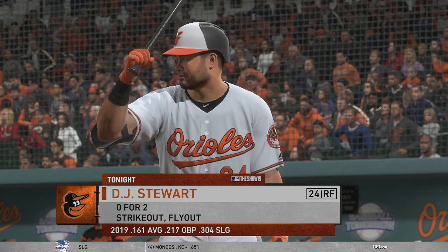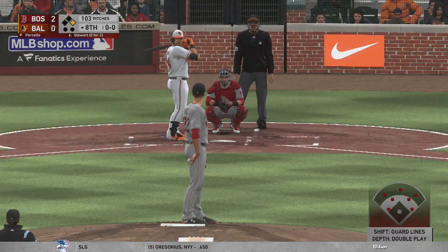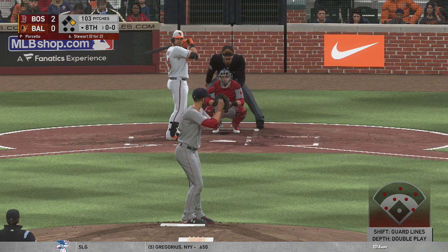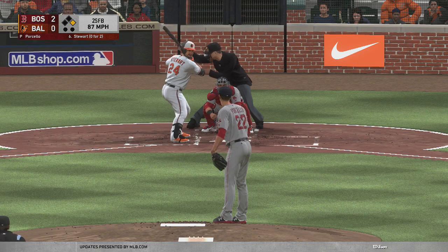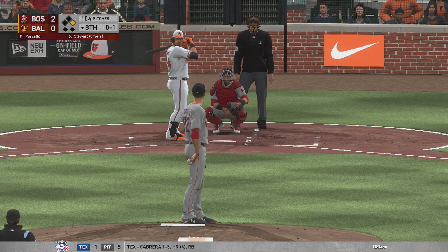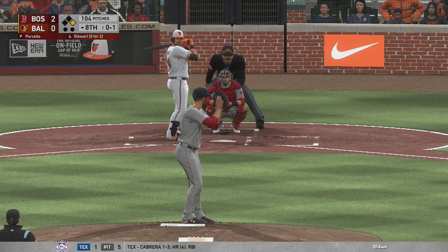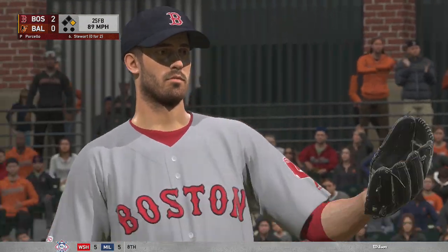So stepping in, DJ Stewart. Third trip to the plate for him here tonight, 0 for 2 at this point. He's set. Here it comes. Fastball taken, but that gets the zone for a strike. Looks like he's got a good feel for that two-seam fastball this far into the game. He's used it really effectively tonight. Outside for a ball, 1-1.